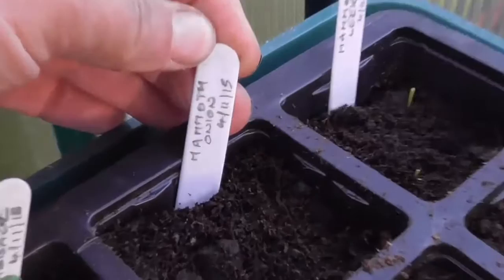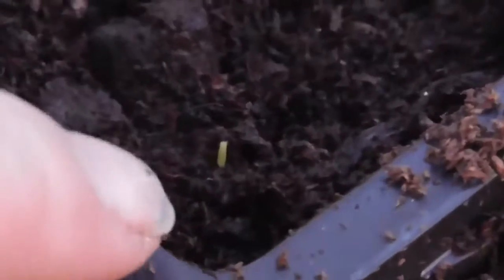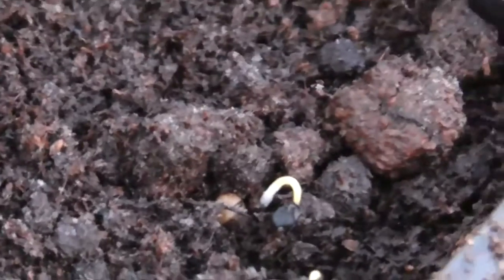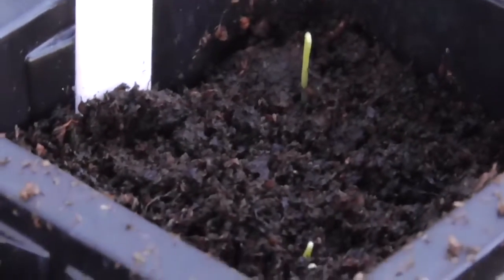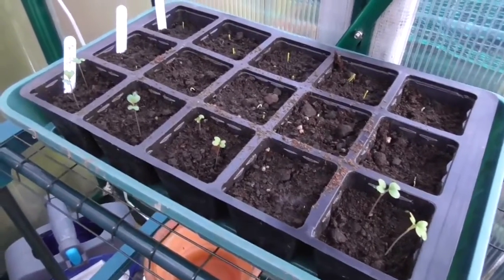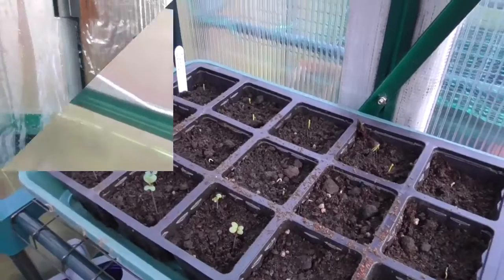The mammoth onion that I'm trying, as you can see, there's one coming through there, there's one there, one coming through there, one starting there, couple there. So yeah, the mammoth onions doing alright. And then there's me mammoth leeks, and here presto, 2 there, 2 there, another 2 there, 2 there, and so far 1 in there. So yeah, me mammoth veg is certainly sprouting and doing alright.